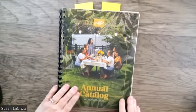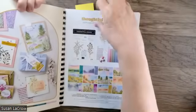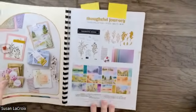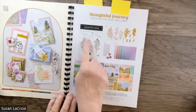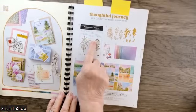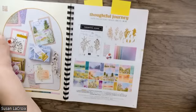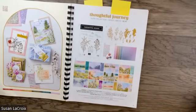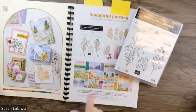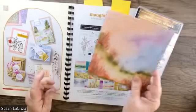Okay, so we decided to do something a little bit different. Today, we are pairing the Thoughtful Journey Designer Series paper, although I will confess I used some greetings out of the stamp set, which is here. I might as well just show you, right? So here is Thoughtful Wishes. That's the stamp set I used. And this is the paper, which I'll show you in just a minute.